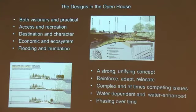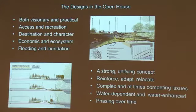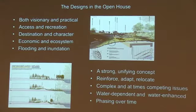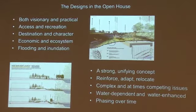Issues of access and recreation, destination and character and sense of identity, making a memorable waterfront is something we thought about a lot. You'll see economic issues and opportunities as well as ecosystem thinking coming into this work. And then also, I mentioned a number of times, flooding and inundation. Keep an eye out for a strong unifying concept, a big idea behind the work that usually begins with perhaps a title and a story that we can open up these design ideas, these alternative design strategies with.